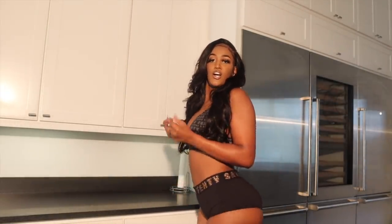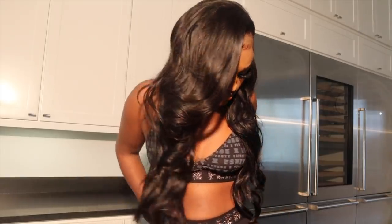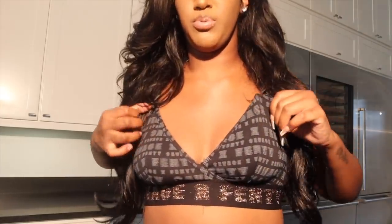The booty shorts are a size large, so your girl can twerk, twerk, twerk, twerk. I'm just playing, but these undie booty shorts are a 10. I could definitely see myself walking around the house in these on some chill stuff, but still giving booty short vibes, okay? And this bralette is super comfortable. I could see myself sleeping in this whole outfit. I absolutely love it. Super duper cute.